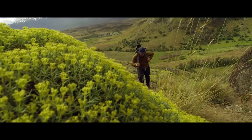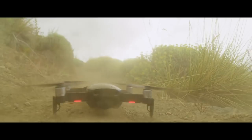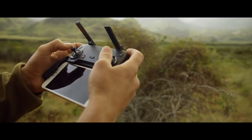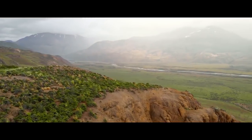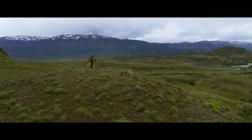One of the biggest struggles as a photographer is figuring out what's beyond that next ridge, you know, what that perspective looks like. And being able to fly a lightweight drone with 20 minutes of flight time and identify this area, scout your location, pick your angle, and then be there within a few minutes, that before would have taken me hours to hike to.